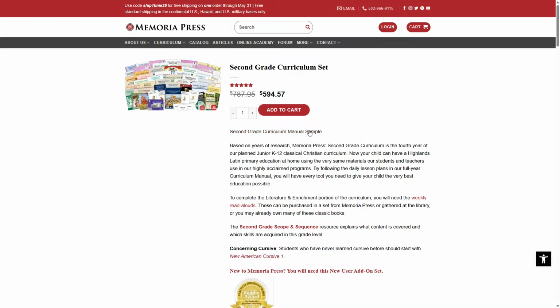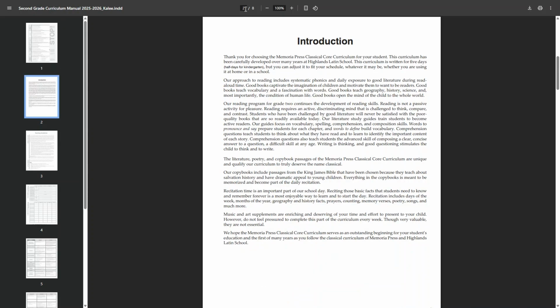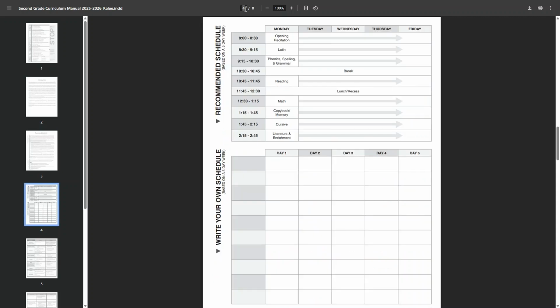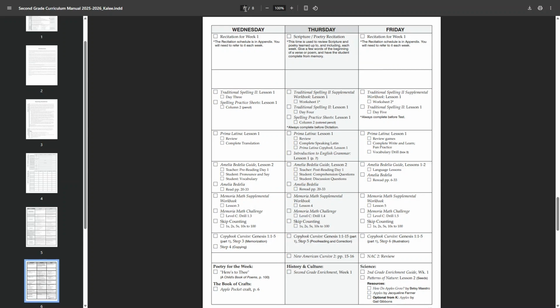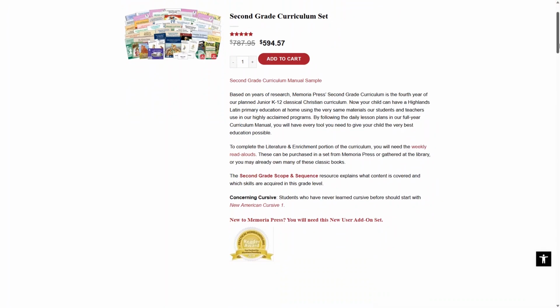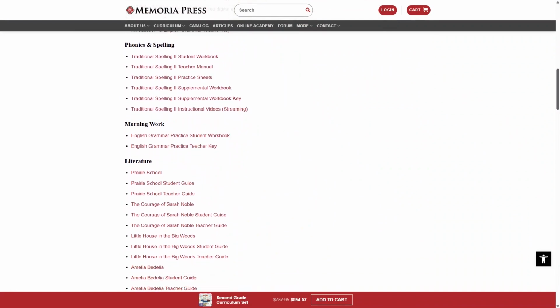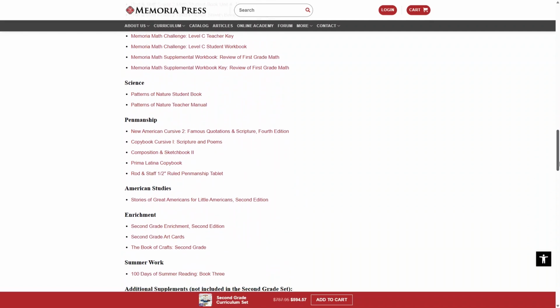You can take a look at the sample curriculum manual, which should really give you an idea of what this curriculum will be like and what your child will be doing each day. There's definitely a lot here, so be prepared for that. You can also take a look at the samples from any of the other books that come with the curriculum set. You'll have phonics and spelling books, English grammar books, classical and Christian studies, math, science, and just honestly so many books. If you're able to get through this entire curriculum in 1 year, you are a rock star. Even more so if you're homeschooling more than one child.